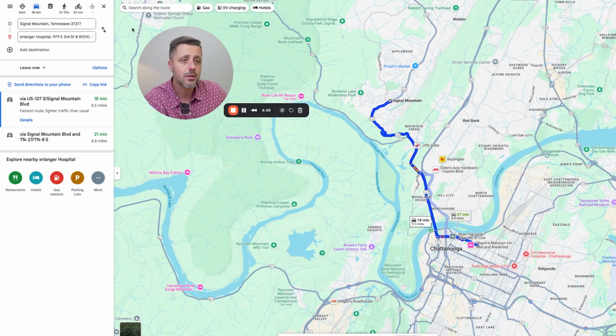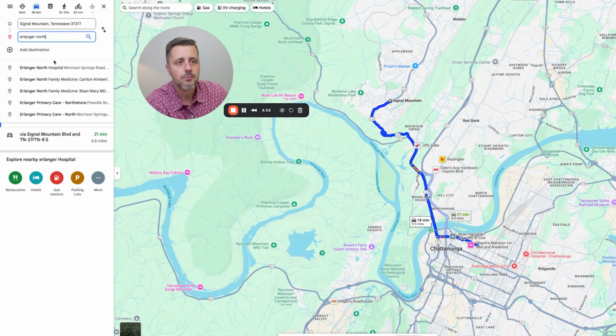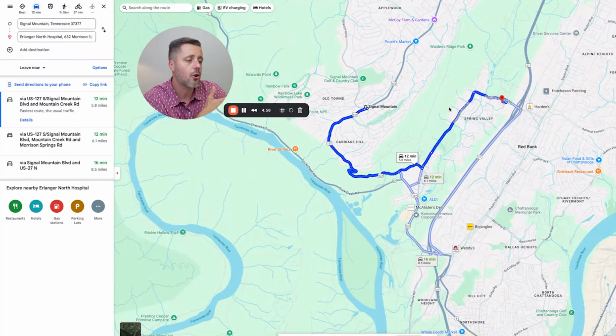The one that's closest to Signal Mountain, I believe, is Erlanger North. So from Signal Mountain to Erlanger North, you're about 12 minutes. That's even closer than downtown. And these hospital hubs aren't like the huge one downtown, but they do have an ER. They typically have a couple hundred beds, either an ICU, or some places that you just need to go in and get checked out. There's a bunch of doctor's offices all around it.